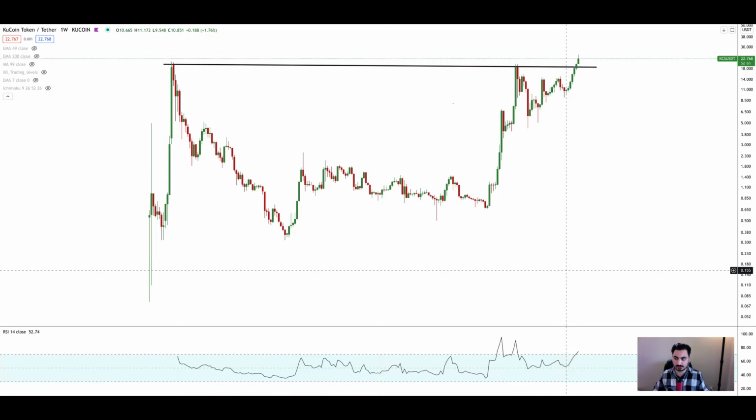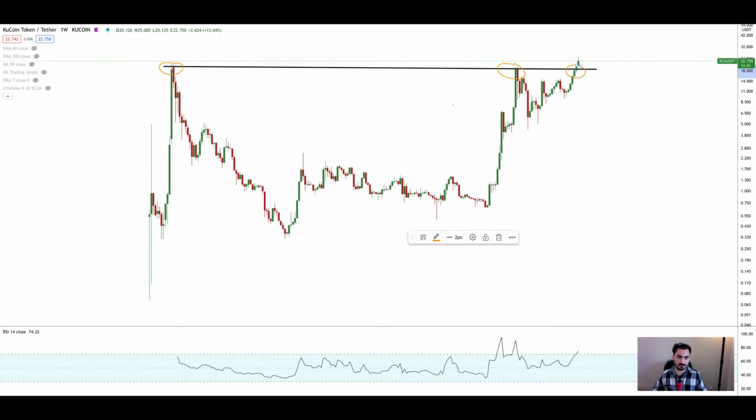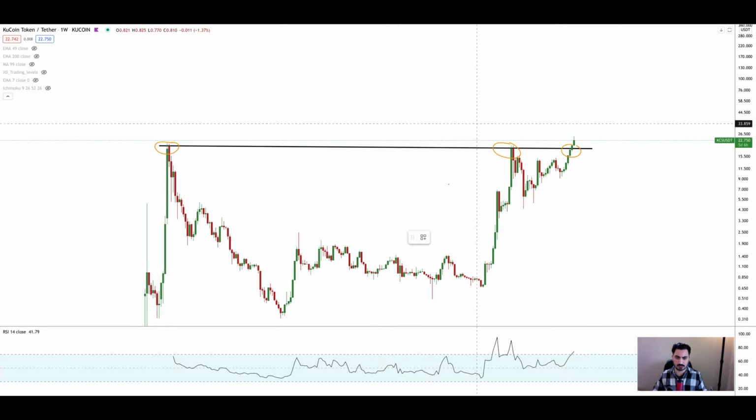Now I'm switching over to the weekly chart for KuCoin, where we had a very bullish weekly candle close that was above the previous all-time high. So in crypto, this is one of the best trades that you can take, because when we have a bullish close above a previous all-time high like this, normally what happens is you see a pretty significant move to the upside where the price starts to trade at a new high price point. So that's what you're seeing for KuCoin.